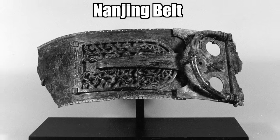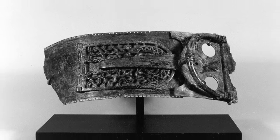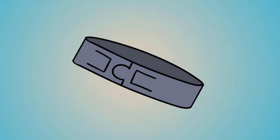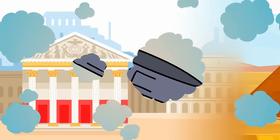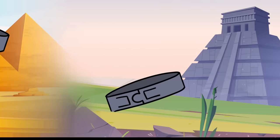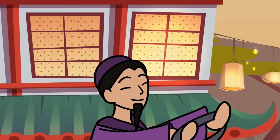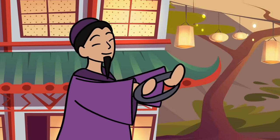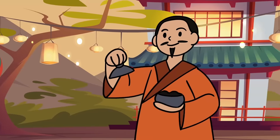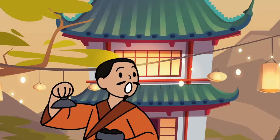It wasn't just a fluke or a modern addition to an ancient grave. But here's where things get really interesting. Some folks say that this isn't the only aluminum belt out there. There are rumors of others, hidden away in the dusty corners of history. Could it be that the ancient Chinese had a secret recipe for making aluminum? I mean, they kept the recipe of gunpowder to themselves for centuries. Or was there something more to it?